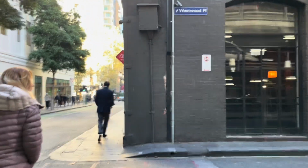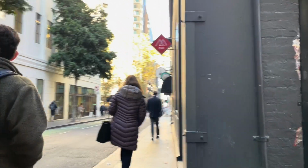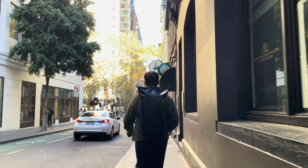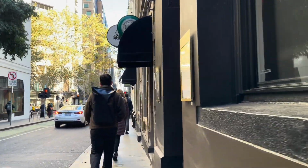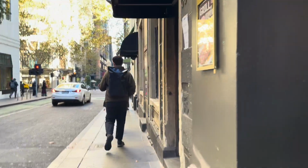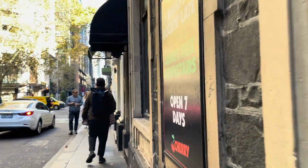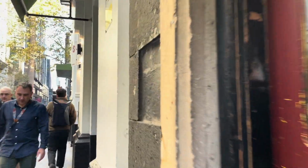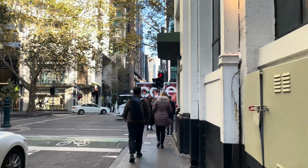Collins Street was already a central artery, but tucked just to the north of it was a narrower, quieter cousin, Little Collins Street. At first, it served as a service lane, a back lane where stables were kept, goods were unloaded, and the less glamorous business of the city unfolded behind the scenes. But over time, that began to change.